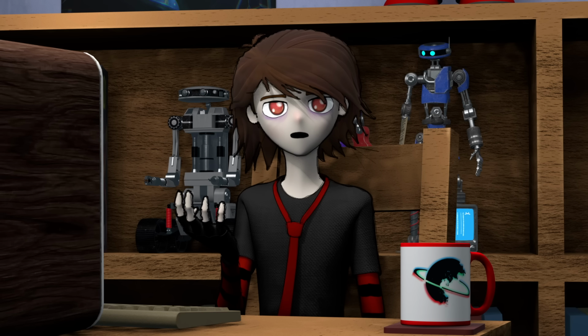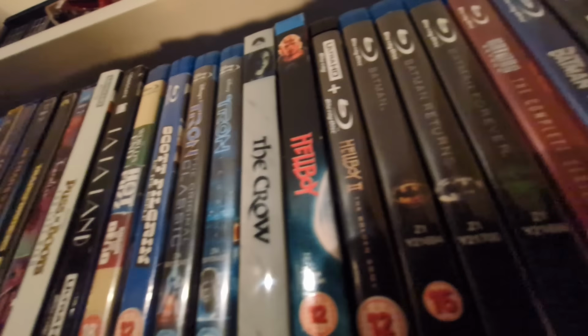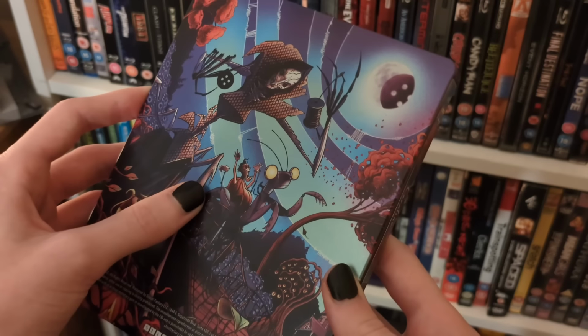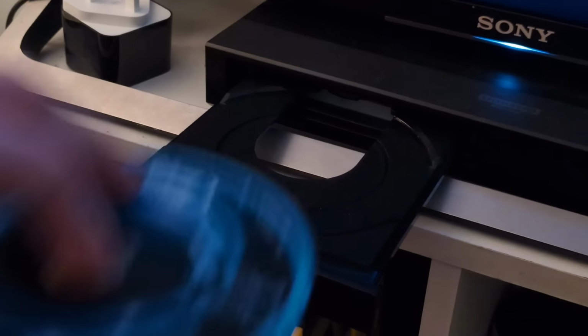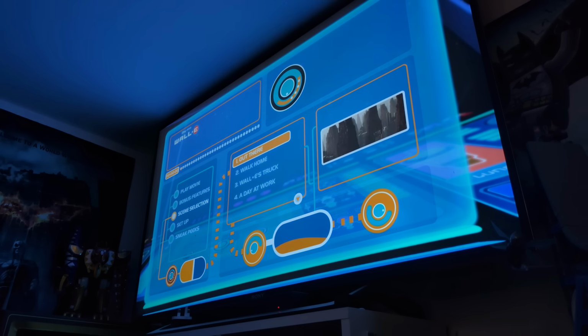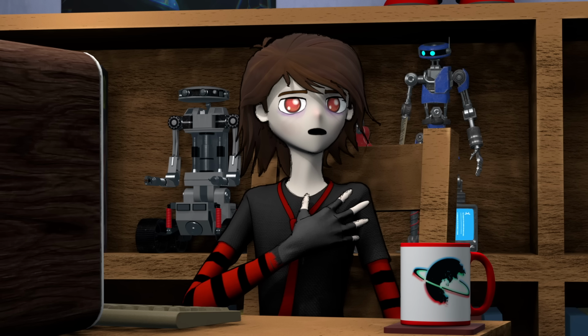Then there's the alternative of physical media, the feeling of scrolling my collection, pulling one off the shelf, examining the artwork, putting the disc in the player, going through the custom menus, and finally hitting play. Sure, it takes up more space, can limit your viewing options, and takes more time, but I f***ing love it.